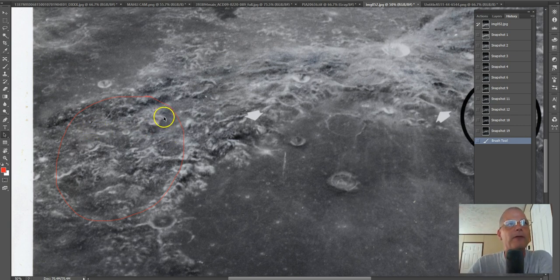Don't get me wrong. That's not what I'm saying. I'm just saying there's some things in here, and you're going to see this in a little bit, that if you take a close look at them, they're not concaved into the ground. They're flat, and they appear to be above the ground with something on top or in the middle of.